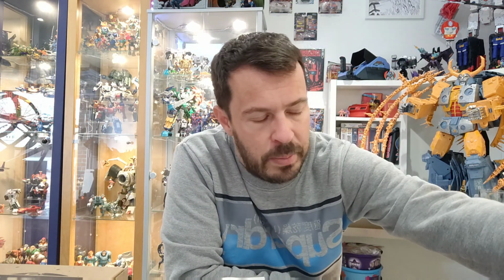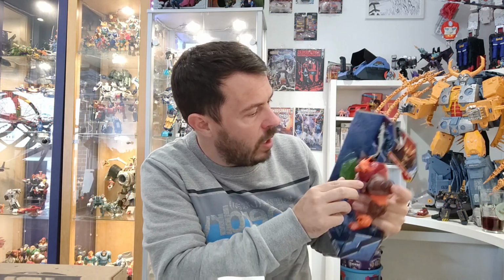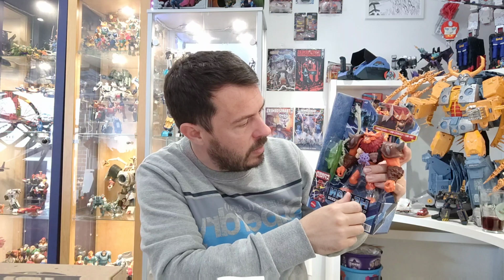And then another one from the Masters of the Universe line, which is this Beastman. And he looks rather cool. And so I shall be getting them out and playing with this guy soon too. Looks excellent. And last couple of bits is from Hasbro Pulse.